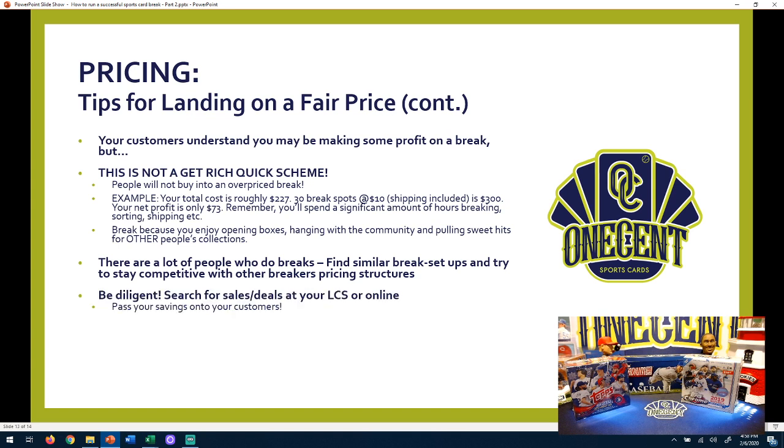And then the other thing, when you're searching for a product and trying to determine pricing, be diligent. There are sales and deals all the time at local card shops and online. If you can figure out how to get your product a little bit cheaper, a lot of times, like if you pre-order it 4 months in advance, it's a lot cheaper. If you watch the sales and the different online outlets that sell cards, you'll see that sometimes some sell it for higher, some sell it for lower. What I like to do is pass the savings that I get on to my customers, and it makes your break a little bit more competitive.